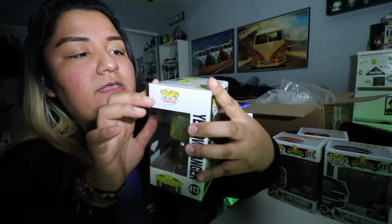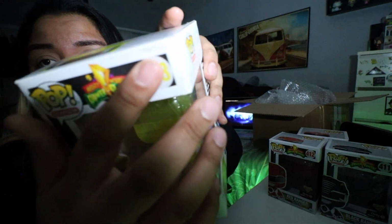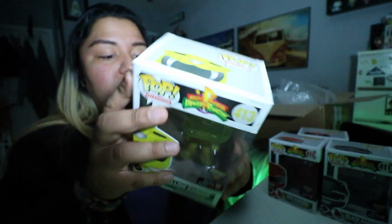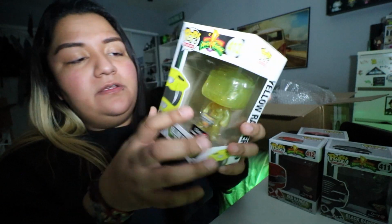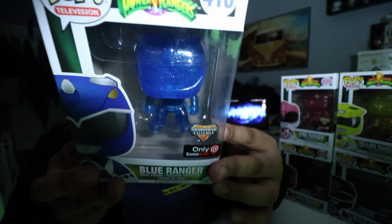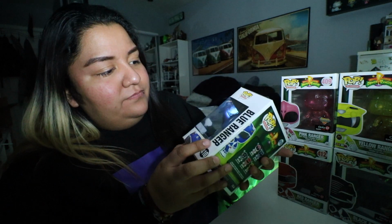Box condition, there is a little bit of, I don't know what that is, sucio? Right there. It's a little dirty. That's why I said a little sucio, but okay, I think it had a sticker, a little glue residue right there. Last but not least, wait, I just noticed they don't have a green one. So last but not least, we got the Blue Ranger here. Box condition, pretty decent. That's a little dirty. Maybe I can clean that up a little bit.